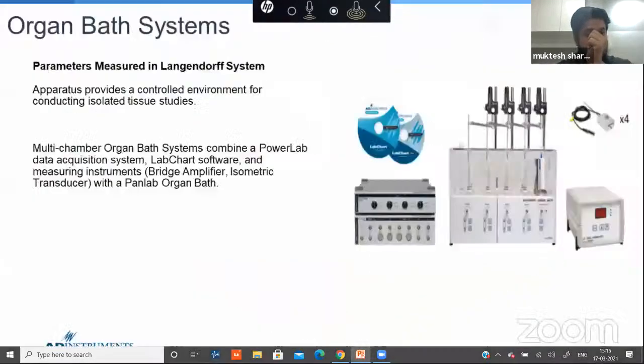Next, this is an organ bath system. What this organ bath system is: if you want to work on tissue studies, we have a multi-chamber system as well as a single chamber system. If you want to do an isolated tissue study, then the organ bath is the solution for you.